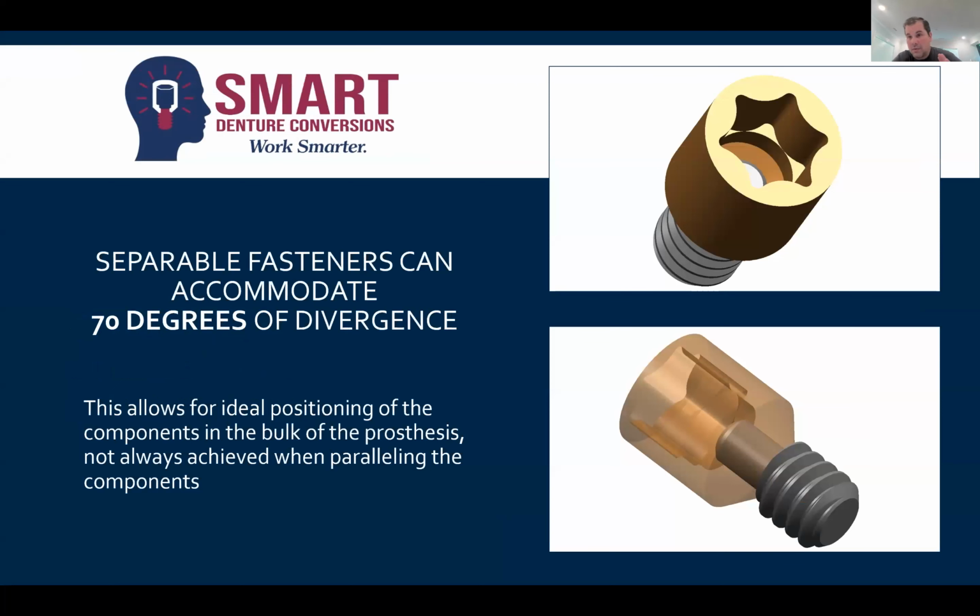All right. What Ryan was saying, I cannot overemphasize the importance of being able to select our multi-unit abutments for their optimal position in the final restoration, as opposed to trying to optimize by paralleling the temp cylinders for the provisional prosthesis. The separable fastener accommodates 70 degrees of divergence, which means you should be selecting your multi-unit abutments so that your screw channel comes through the occlusal table of the posteriors and the cingulum of your anteriors, period. That is what you should be shooting for.